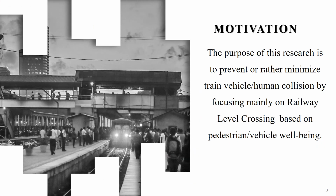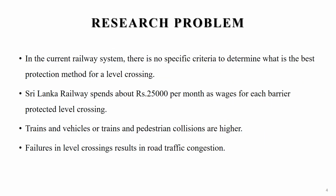This project is carried out to prevent, or rather minimize, train-vehicle or human collisions by focusing mainly on railway level crossings, based on pedestrian and vehicle well-being. The main research problem that we identified was that in the current railway system, there is no specific criteria to determine the best protection method for a level crossing. Also, Sri Lanka Railway spends about 25,000 rupees per month as wages for each barrier-protected level crossing.